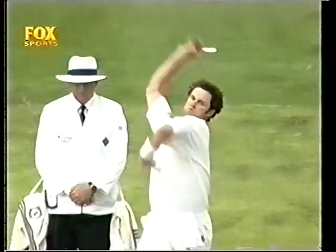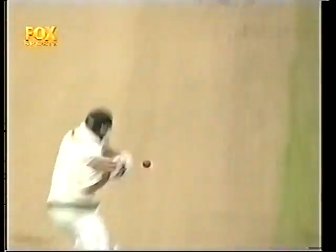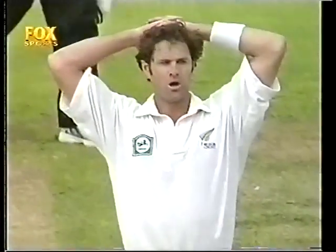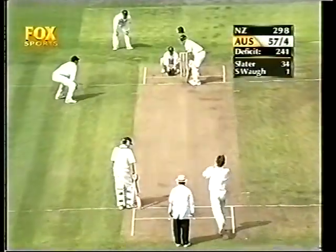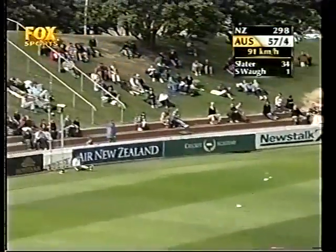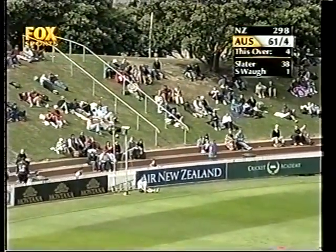I'm sure the New Zealanders have been waiting for this sort of chance from Slater. This is the way he plays. He saw the width from Chris Cairns and really went after it. To his credit, really gave it the full follow-through. Beautiful shot. Magnificent blow from Michael Slater.